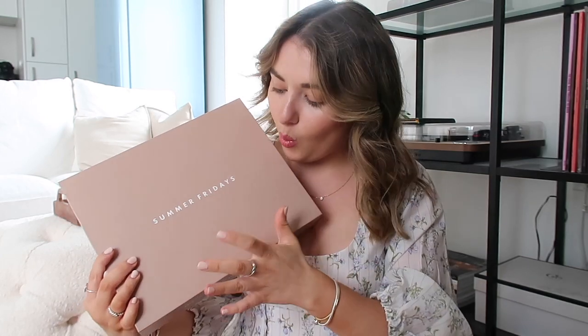Whilst I was just having lunch, I had a little knock at the door from my postman, literally my bestie, and I've had a little PR package from Summer Fridays, so I thought we could unbox that and see what's in here together. First of all, can we just take a minute to appreciate this packaging? I think if ever I was to create my own brand, this would be the colour scheme, like white and nude. I just love it.